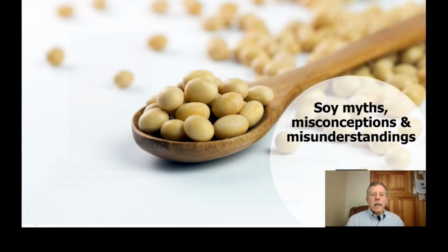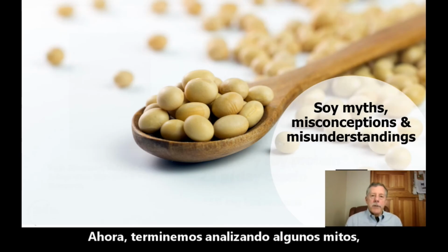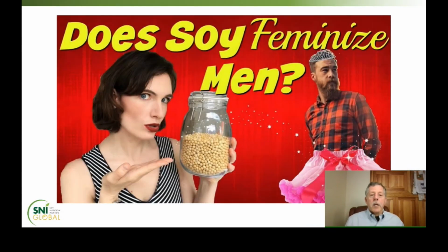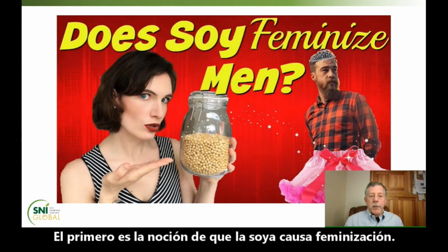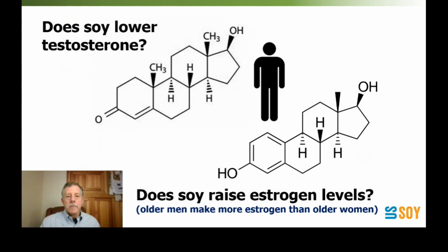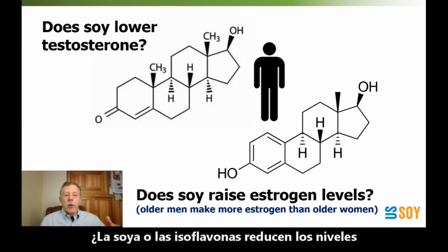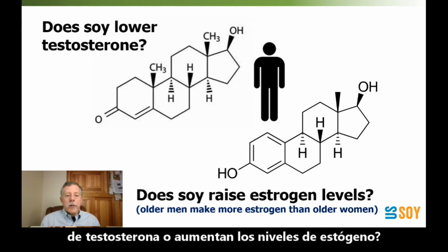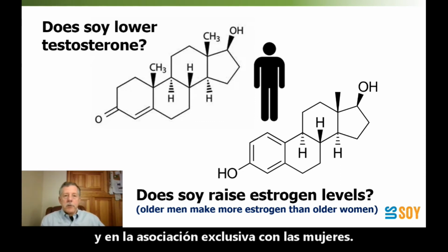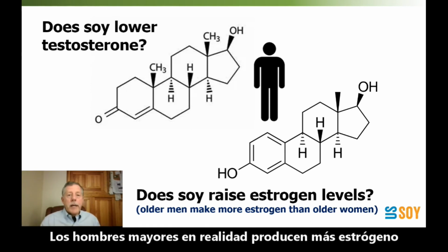Now let's finish up by looking at some myths, misconceptions, and misunderstandings about soy. The first one is the notion that soy causes feminization, male feminization. This is one that I'm personally and professionally interested in because I eat soy on a daily basis. So the question is, does soy or isoflavones lower testosterone levels or does it raise estrogen levels? And you have to look at estrogen, even though you think of estrogen in association with women, older men actually make more estrogen than older women do.